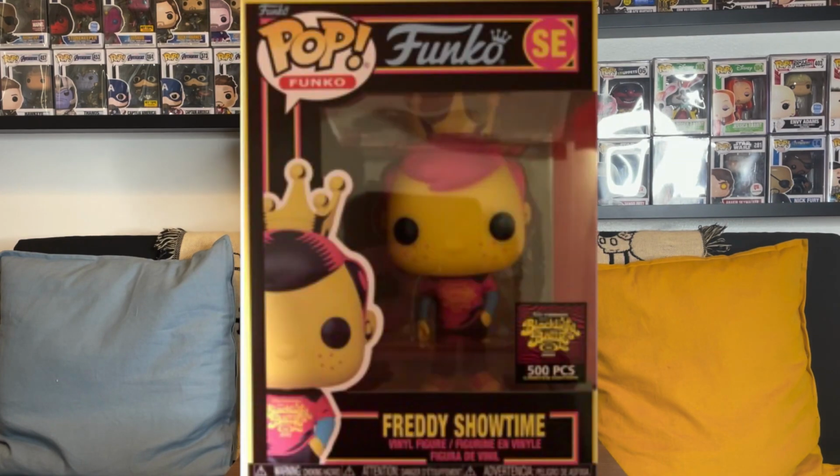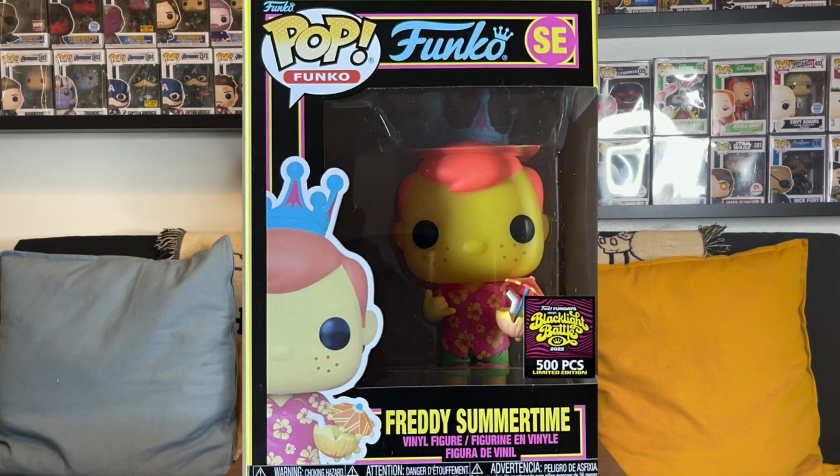And then we got some Freddy Funko Blacklight characters, which, man, these look great. So one of them is the Showtime Freddy Blacklight. This one definitely looks really great. Then we also had the Summertime Freddy Blacklight, which, man, that one also looks really cool. Both of them are knocking it out of the park.